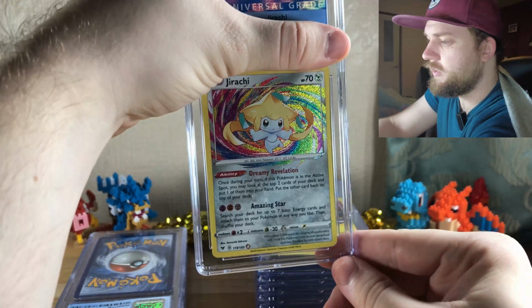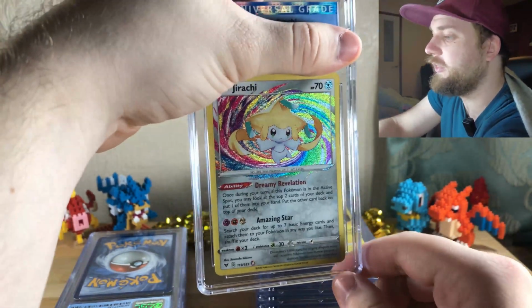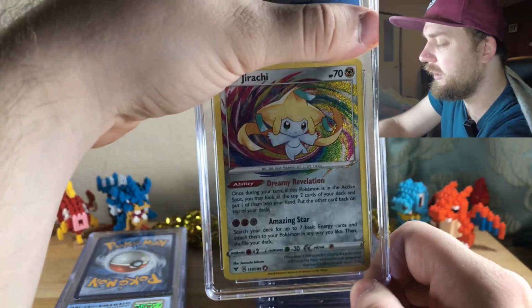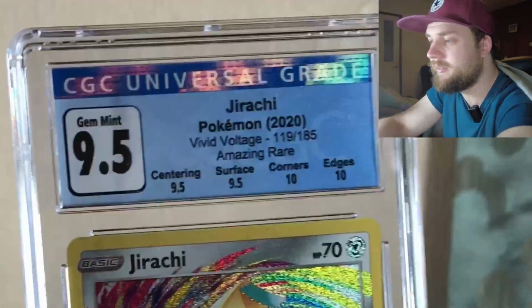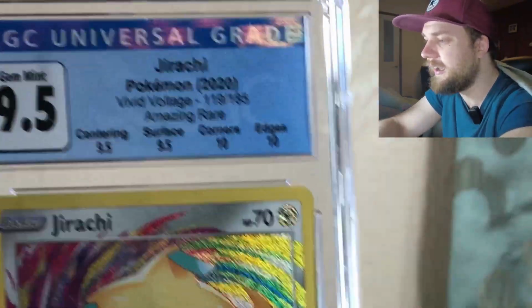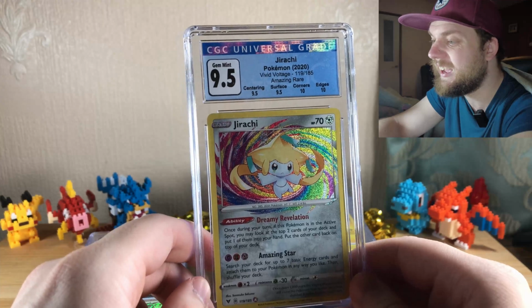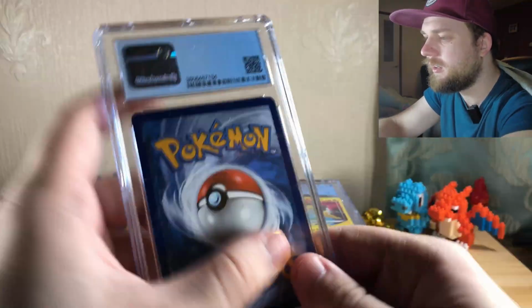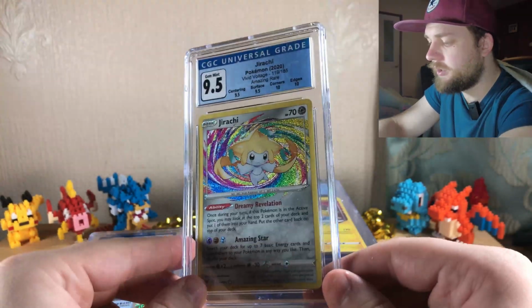Oh, here we go. So we got a Jirachi next. This Jirachi, centering-wise, was pretty much on point, I thought. And again, like I said, I go over my cards to make sure they're very good before I send them off to graders, especially graders like these. So if we have a quick look, and 9.5. Oh, so close to a 10. Again. Oh man, that's annoying. So 9.5 centering, 9.5 surface, corners 10, edges 10. Could not be closer. It's very slightly off from the back, so that'd be what did it. That's a disappointment. I'd love to have had a Jirachi in a 10, but still going into my collection.